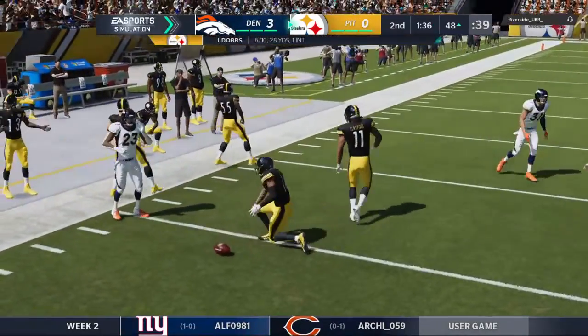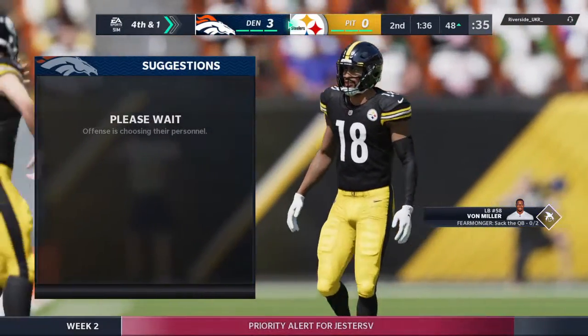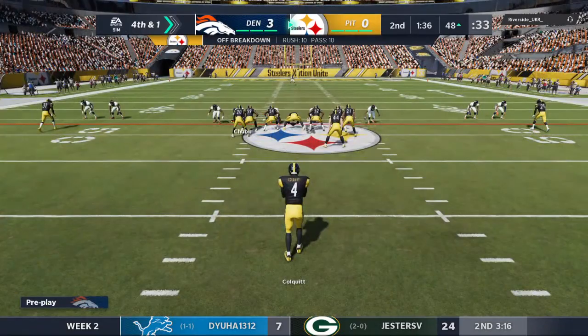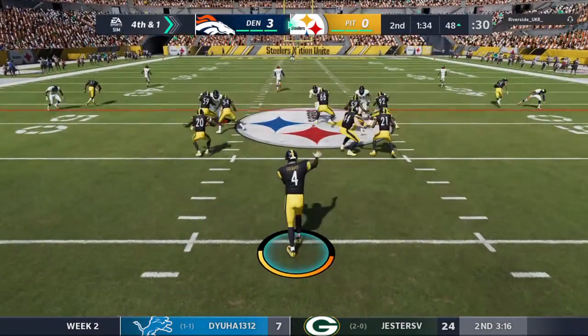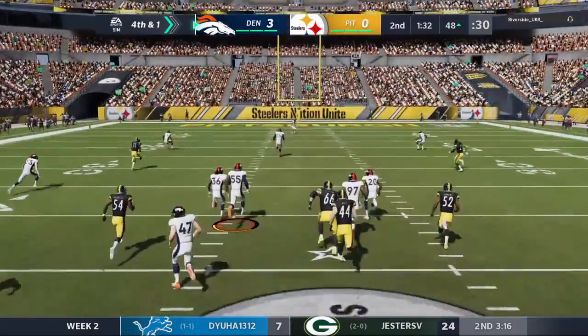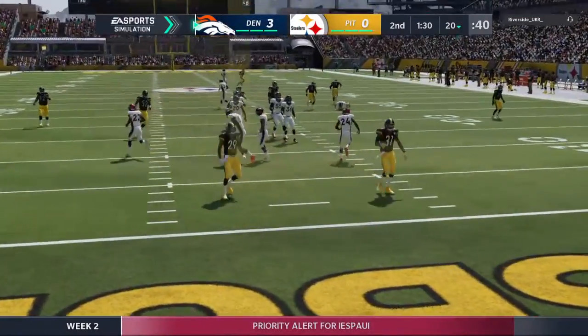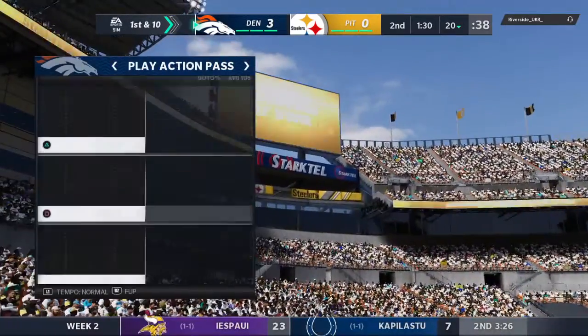And that's going to be incomplete. The coverage too good there. The contact popped the ball free, and it's 4th down. This defense is not going to make it easy for you. They're a physical group, and we just saw it there on that play. It came in, made the contact, just as he's trying to haul it in. The Broncos take over 1st and 10 at their own 20-yard line.